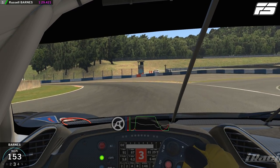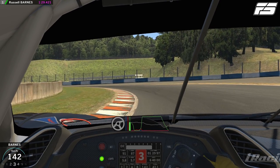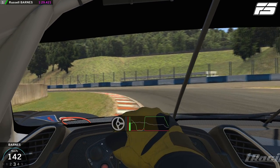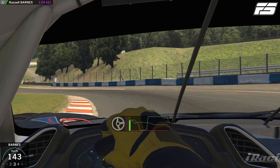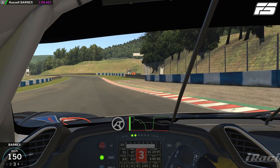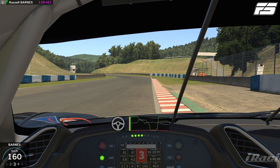Basically, what we're doing is our turn in, gradually increasing the steering angle. We want to be on the accelerator before we come to the apex here, but we're going to hold off. We're going to be light on the accelerator until we're confident we're making this corner. And then we're at full steering angle. And now we're happy. We're coming out of the steering wheel. We're full on the gas, and we've exited just on the edge of the curbing.